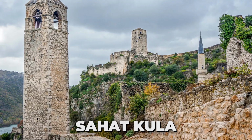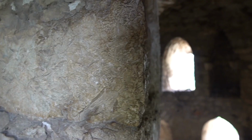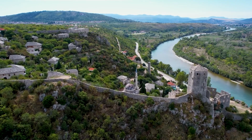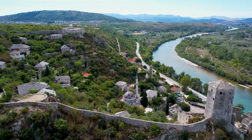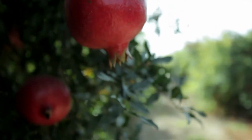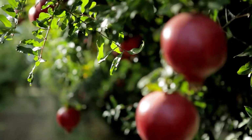Check out Sahat Kula Clock Tower too. It has free entry with creaky stairs offering a high perch over the village's tiled roofs. From Počitelj, take the M17 northeast 2 hours, 130 kilometers back to Sarajevo's city center. Along the way, stop at roadside stands for plump peaches or pomegranates, fresh from Herzegovina's sunny slopes.